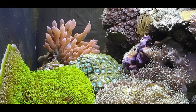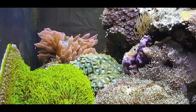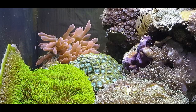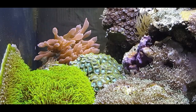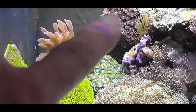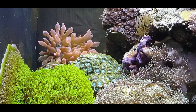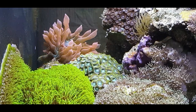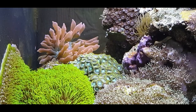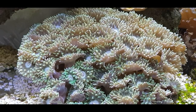Okay, there's the tricolour rose bubble tip anemone. If you look in the centre there, you get a lovely green at the base with those gorgeous little tentacles, which are starting to bubble up nicely now. They keep going back in there, shaking around. They've been cleaning off this little part of the rock here in the evening times. So like I said, hopefully we'll have some eggs from those soon. That'll be fantastic to witness those doing a spawn.